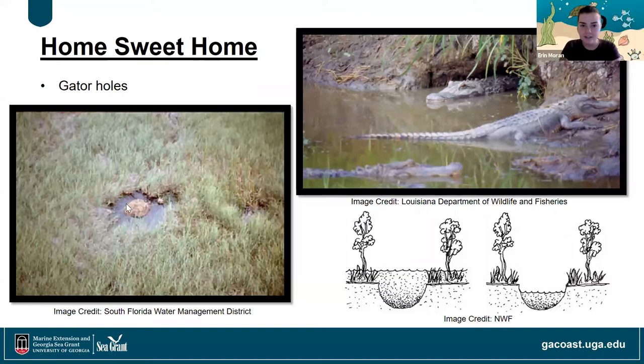All right. I'm going to launch our first poll. So the question is, how big do you think an American alligator can get? Your choices are 10 feet long, 23 feet long, 5 feet long, or 14 feet long. I'll give you a few seconds to answer that.